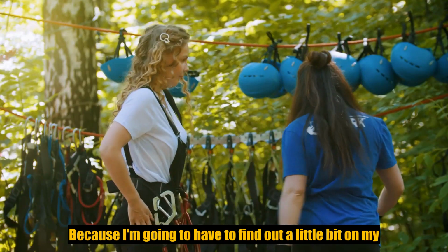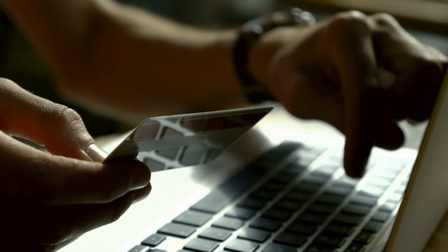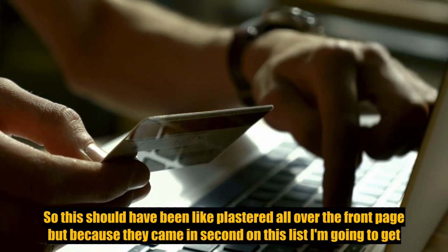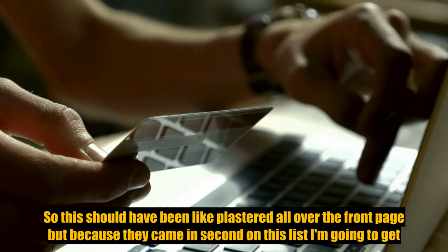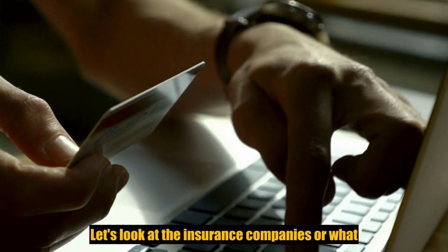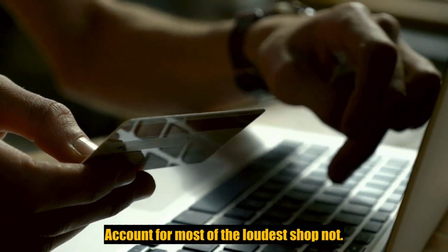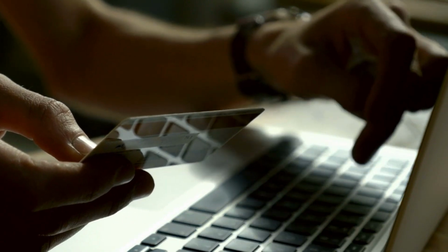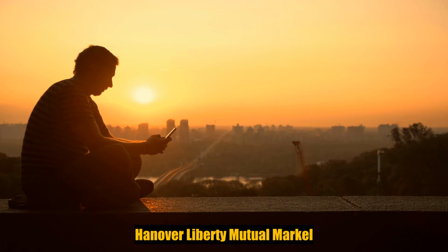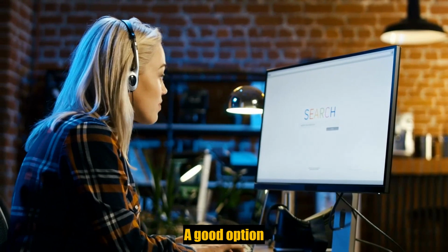That's because I'm going to have to find out a little bit on my own. So we are independent insurance companies. This should have been plastered all over the front page. But because they came in second on this list, I'm going to give them a really good shot. Let's look at the insurance companies they're with. AAA, American Modern, Foremost. So see how Foremost is allowed to shop, not just Farmers. Gleaner, Grange, Haggerty, Hanover, Liberty Mutual, Markel, Nationwide, Progressive, a good option.